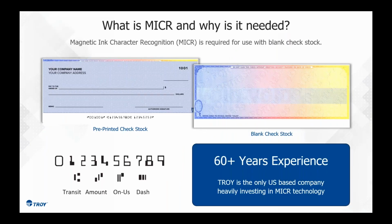One last little bit of an education. I know the vast majority of all of you on this call know very much about MICR and why it's needed, but I think it's a good opportunity for us to refresh everyone. So just a bit of background on MICR and why it's needed. I say MICR, you say MICR.